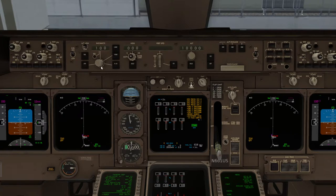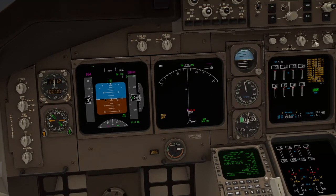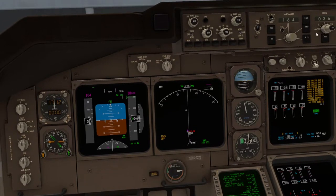Basically, we set 154 plus 10. Those with kids, you can go, hey, math test. Compliments, Captain Mike. New runway heading will be 360. Now for takeoff, we'll just come up. We're gonna leave, so you know what we're working with, on the heading, we're gonna leave the bank angle at auto.